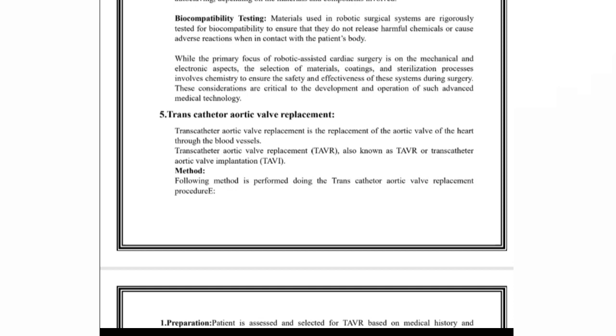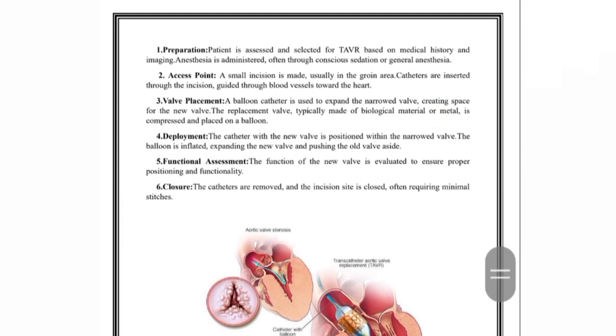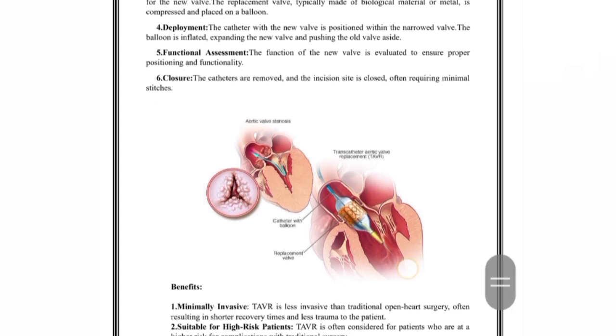There is a fifth type of heart surgery, which is the transcatheter aortic valve replacement. The aortic valve of the heart is replaced through the blood vessel. And there are different names for this kind of heart surgery. For example, transcatheter aortic valve replacement is usually abbreviated as TAVR, and it is also known as transcatheter aortic valve implantation, abbreviated as TAVI.